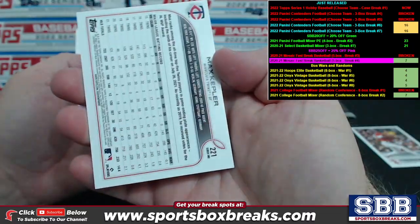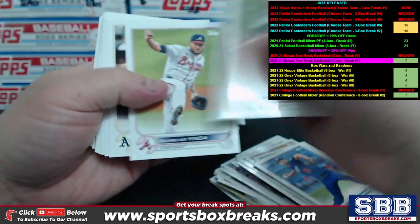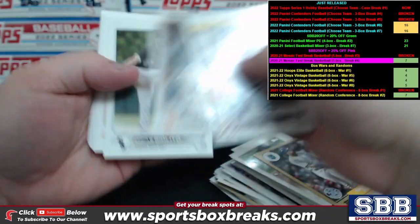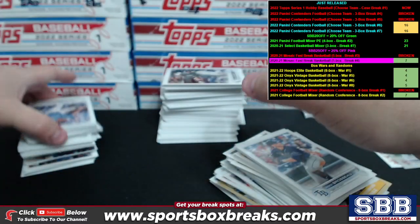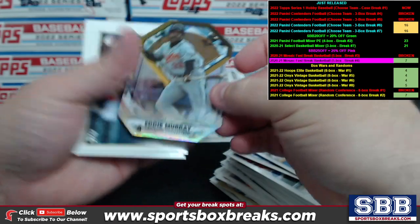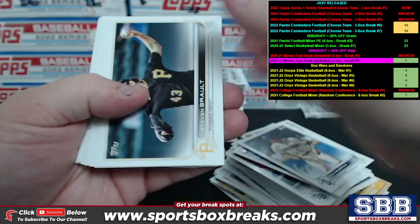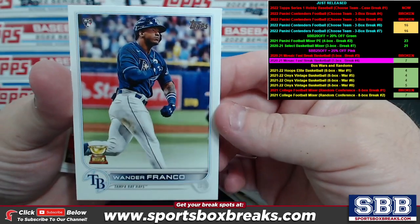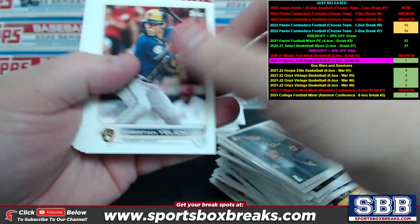What do we got? Max Kepler. Salvador Perez. These cards are onion skin. Very thin. And what do we got? Got an Eddie Murray die cut. Diamonds, right? Eddie Murray, Baltimore Orioles. There's our first appearance of the man, Wander. There it is, Tampa Bay, going off to James D. I know James was waiting patiently in the chat, so James, all the Wanders I'll put aside and case up.